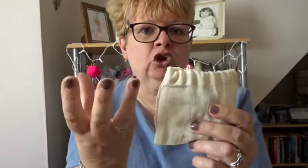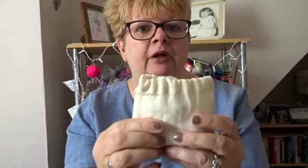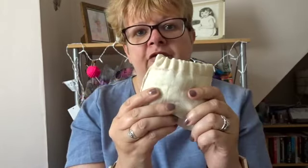But these little nuts are great for light washes. Quite often when I'm doing my socks, I hand wash all my socks, but I will put them in the water, and as you mash them around, it gives a little lather, and it's ideal to pop in here and just put in the machine as well, without having to use any form of detergent.